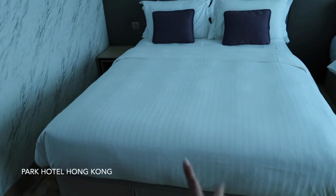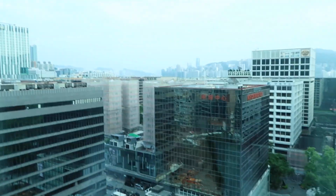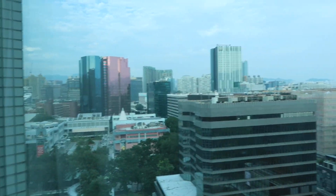Then we have this. So this is actually like a really big space. And then I have two queen beds over here. And this is our view of Hong Kong. So we are on the top floor. This is our view from the Hong Kong hotel.